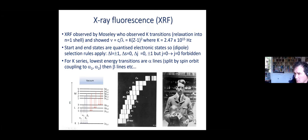And this is exactly what Henry or Harry Moseley, who's pictured here on the right-hand side, observed. He was the first person to observe and rationalize fluorescence. He was a remarkable person, actually. As an undergraduate, he went from just having got his degree in Oxford to work for Rutherford, then in Manchester. And Rutherford put him on to studying what happened when you exposed different materials.